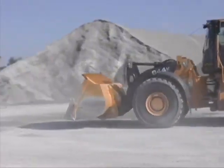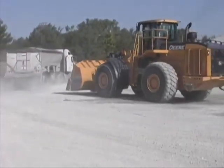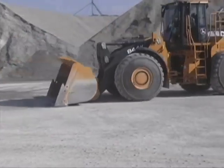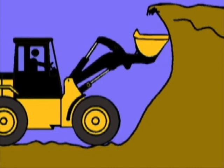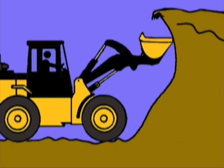When using the loader, keep the loading surface smooth and level. This not only makes it easier to load a truck, it also improves stability when the boom is being raised. Be especially careful to stay away from undercut embankments. This can be hazardous to machines and operators either above or below.